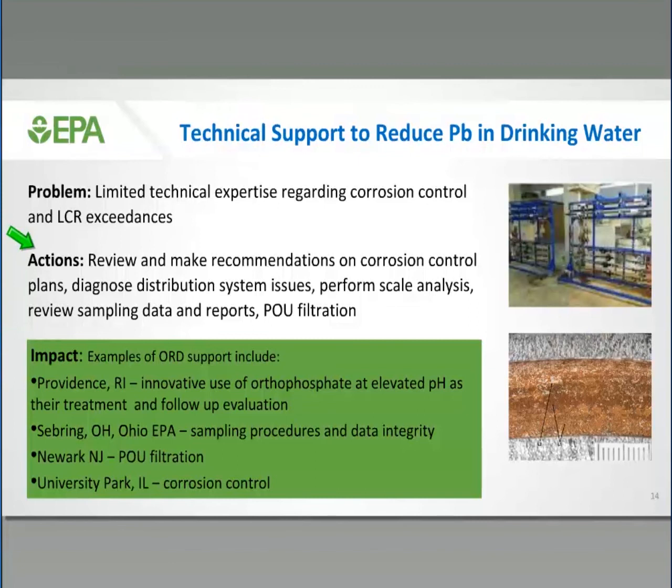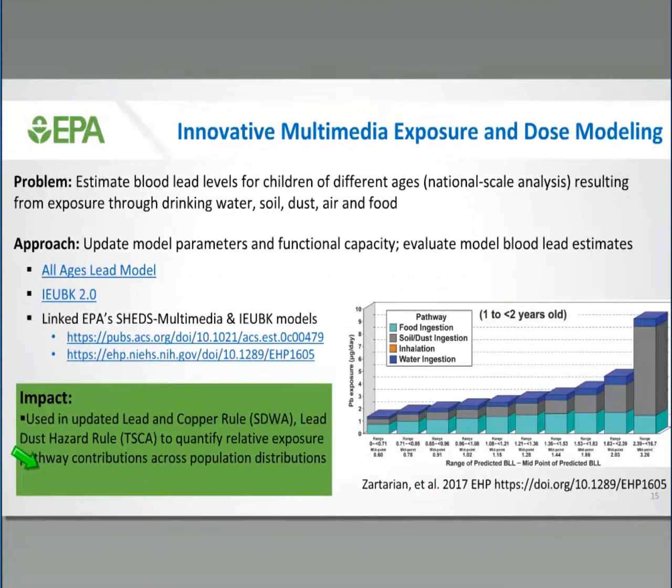This is just a few of the many, many locations where we've given technical support either briefly or on a continuing basis. We've been working with Providence, Rhode Island and EPA's Region 1 on innovative use of orthophosphate, essentially helping them to optimize and fine-tune their corrosion control methodologies. Sebring, Ohio, Newark, New Jersey, University Park, Illinois, and other locations.